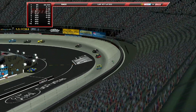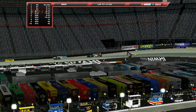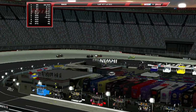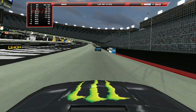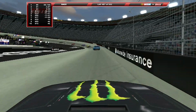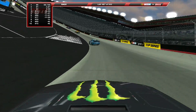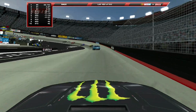Matt DiBenedetto, his contract, his future is up in the air, and we know that he's leaving Leavine Family Racing. But he's going to put together his 5th top 10 of the season as it stands, all of them coming within the past 9 races. Kurt Busch still looking to get up to Chase Elliott, but he's having a hard time with these lapped cars in between both of them.